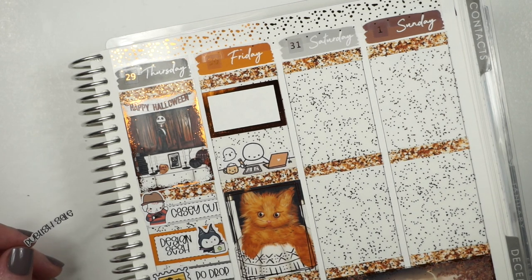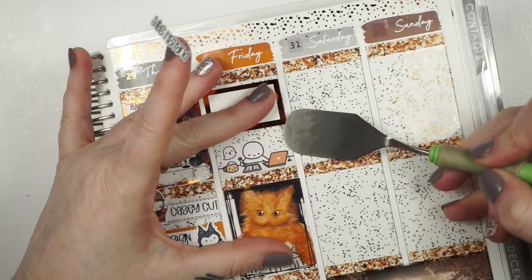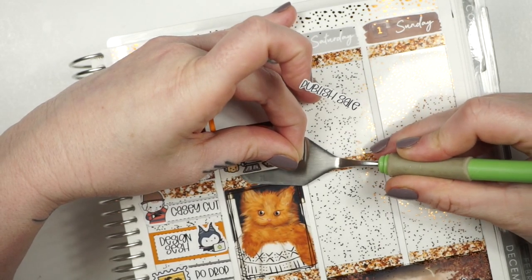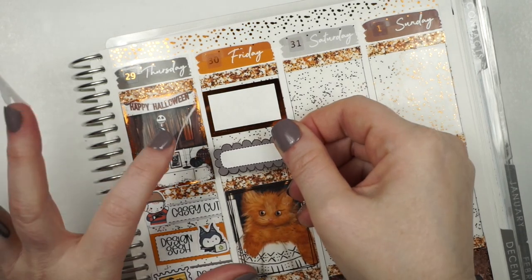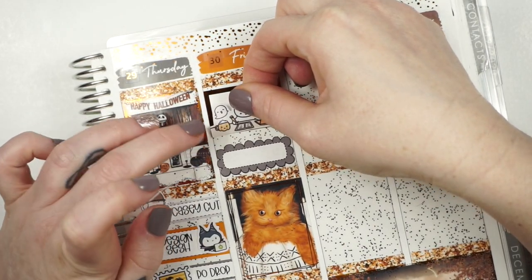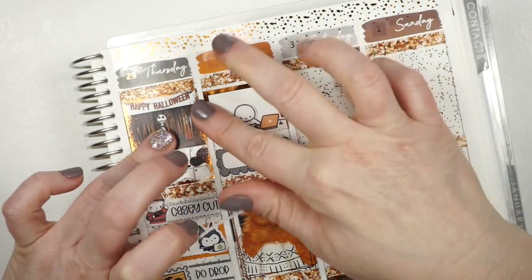I feel like I did something horribly wrong right here. That was not supposed to go there like that at all. What did I do? Let's see. This was supposed to go up more. Oops. Hopefully I don't damage it because it's the only one of those I have. Okay. I'm not really sure how I thought I was going to do this. Let's put this one down here more. I guess I was going to do it like this, but I'm going to put it down just a tad bit more.